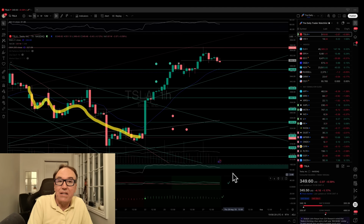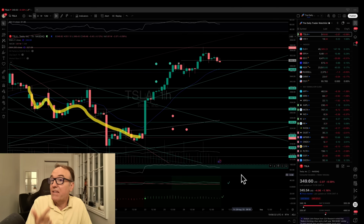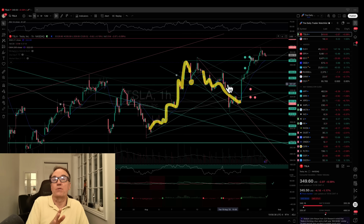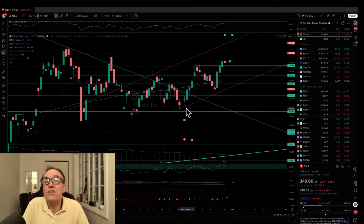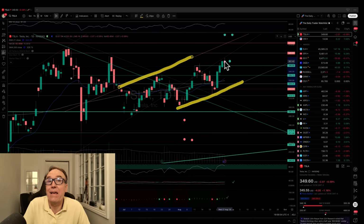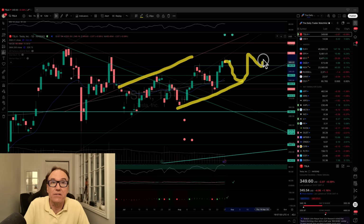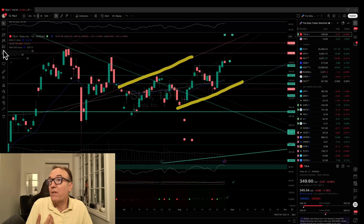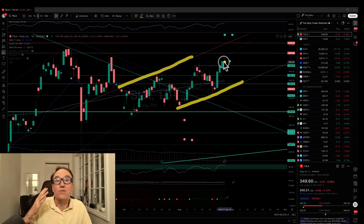In terms of the indicators, stochastic is good, DMI is good, and our reversal indicator is also good. This is the current bullish trend that Tesla is in. This is the bullish trend right here. And yes, it's possible that we come down to 326 and still be in that trend. There's no problem with that. Of course, this is not what we would like to happen. We would like Tesla to start to go higher faster.